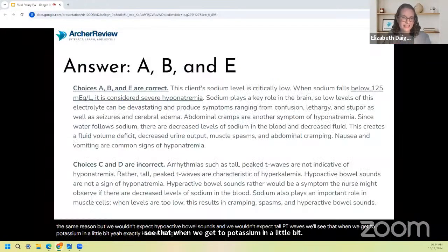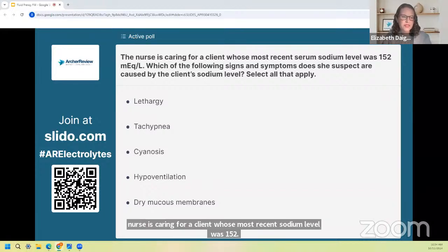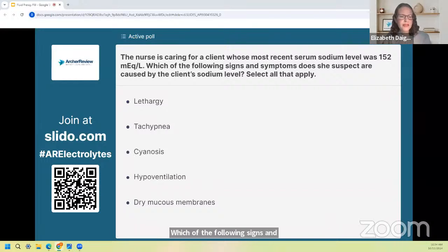All right. Let's try another one. The nurse is caring for a client whose most recent sodium level was 152. Which of the following signs and symptoms does she suspect are caused by the client's sodium level? Select all that apply again. So let's take another 30 seconds.